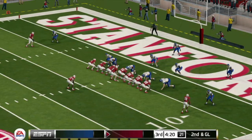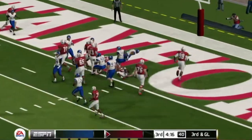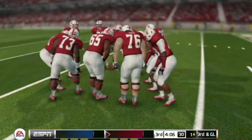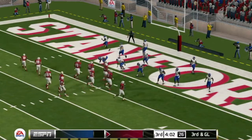We've got 2nd and goal. Ball on the 5-yard line. And he's tackled after positive yardage. Gain of 5 yards. That makes it 3rd and goal. This is play number 15 of a very impressive drive.